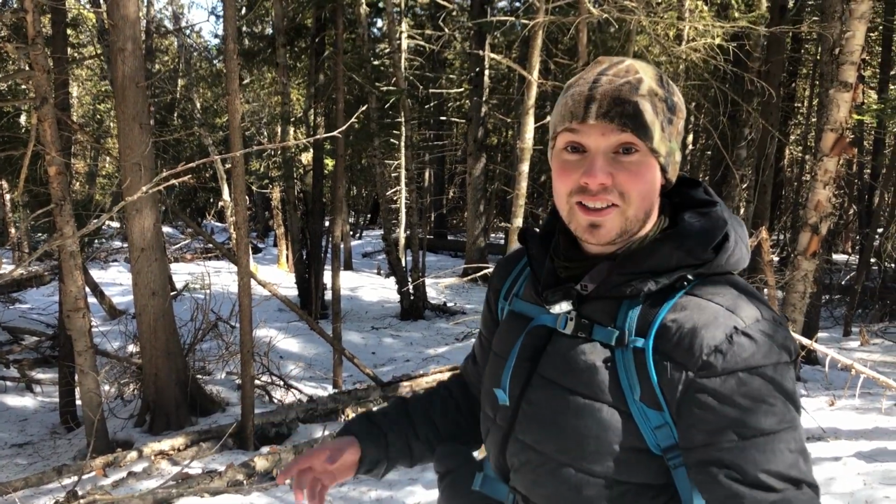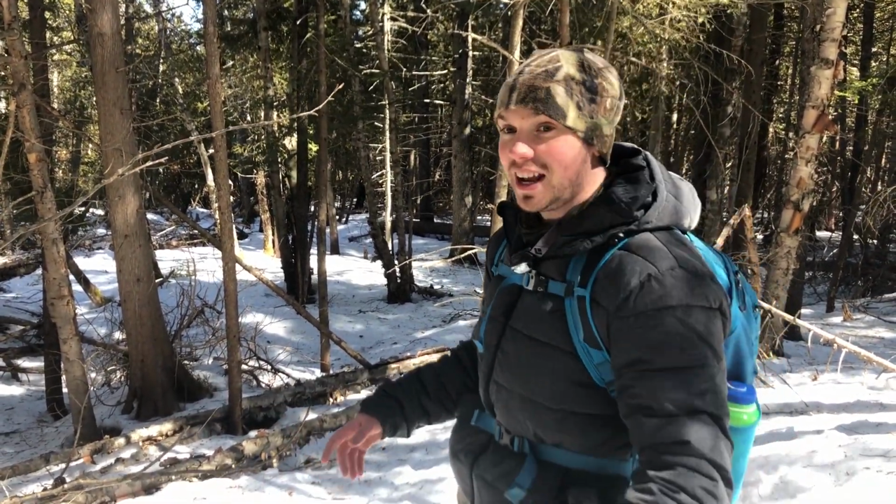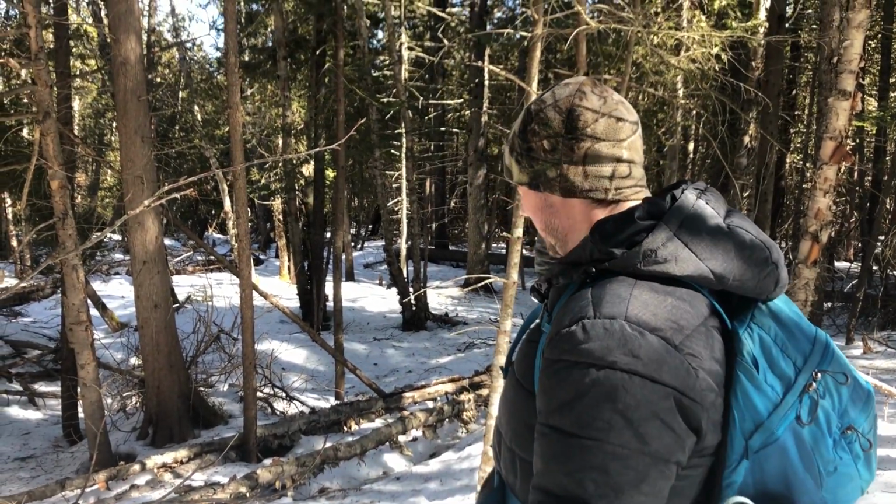So it turns out that trying to find caves in Rockwood Park is the adventure, not so much the caving itself. Because right now, we're very much in the middle of nowhere.